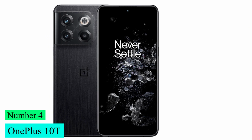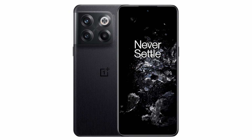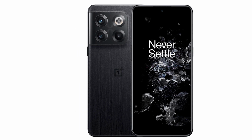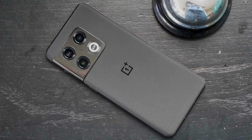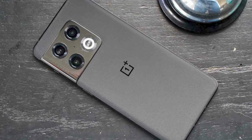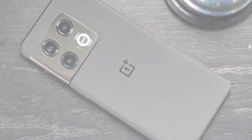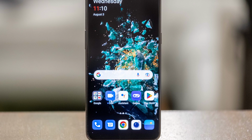Number 4. OnePlus 10T. In terms of 5G, this is the only phone that beat the Galaxy S22 series in our weak signal areas test. Some of the credit goes to Qualcomm, but OnePlus says the device uses proprietary antenna technology that enables the best antenna performance no matter how you're holding the phone.